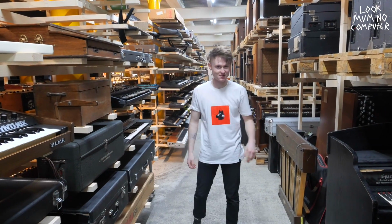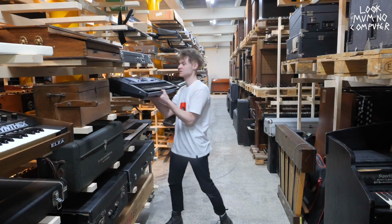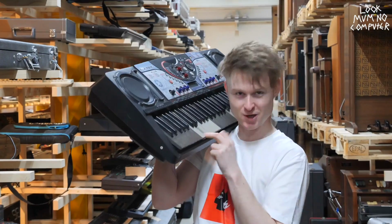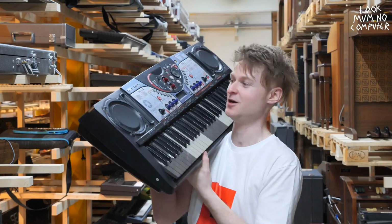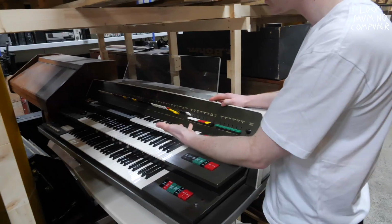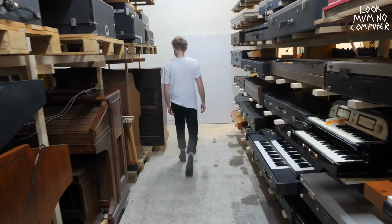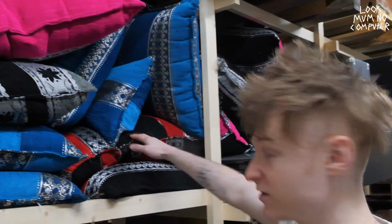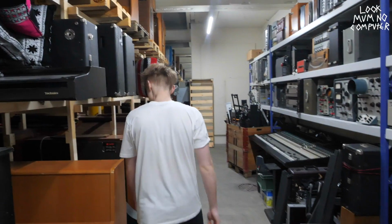No synthesizer museum would be complete without a Yamaha DJX. Seriously, DJ, DJ, bump it, DJ. Oh, that is so good. There's a mountain of organs. They've even got a miniature version. But it just keeps on going. Oh, of course, lots of pillows. Every synthesizer museum needs a large amount of pillows.